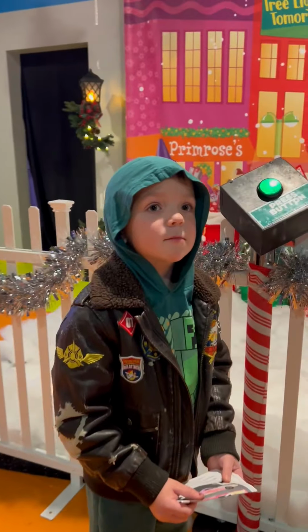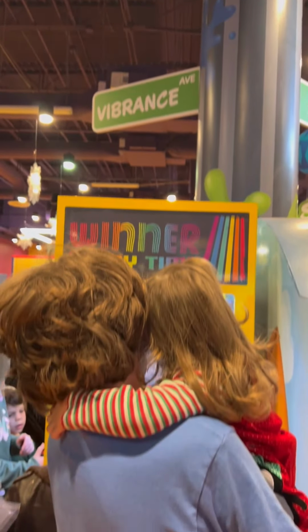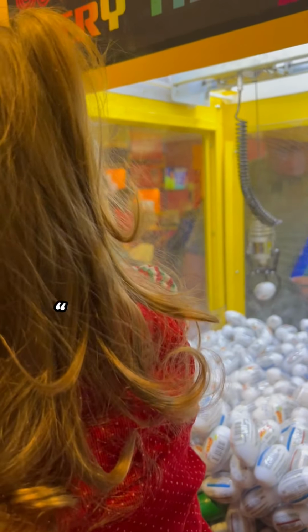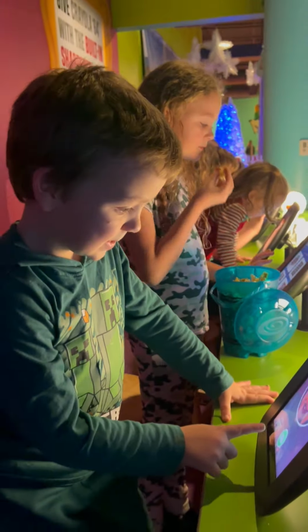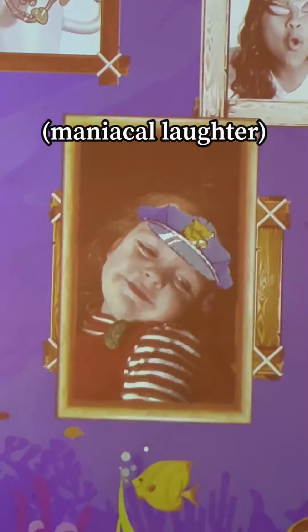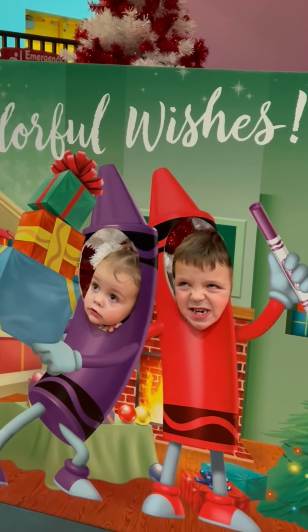help. Jackson and I were unsure how to feel about this guy. We found a claw machine that guaranteed wins, so that was a big mood booster. They had to do the selfie station one more time before we left. We took a few more pictures, and then it was time to go.